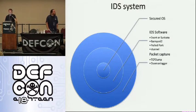There's a software called Barnyard 2, which will take the data from Snort and send it off to your MySQL database or Oracle database or whatever.